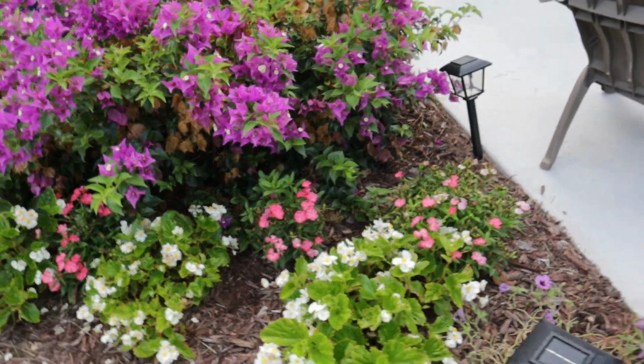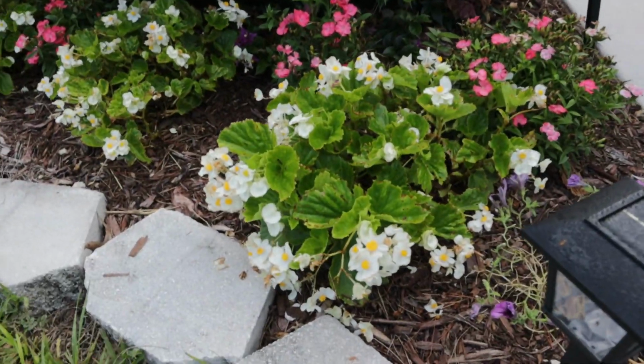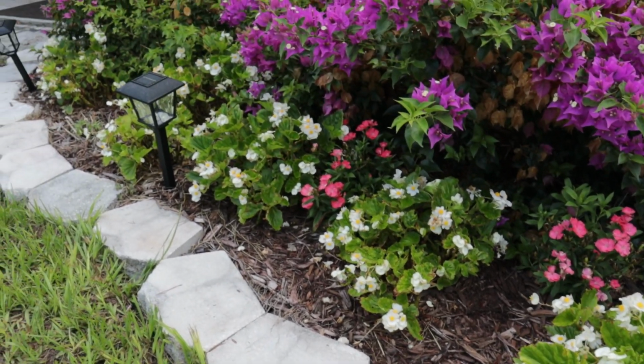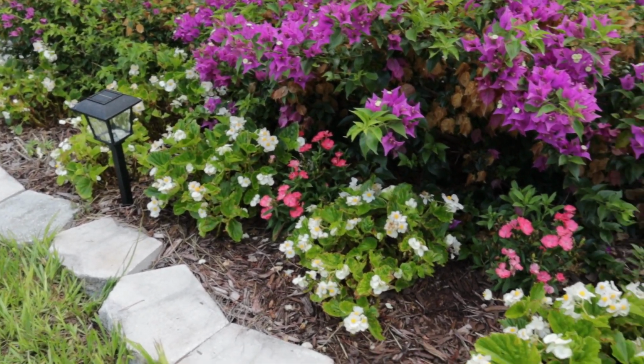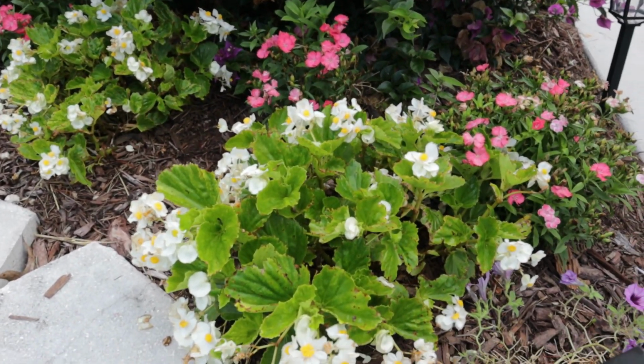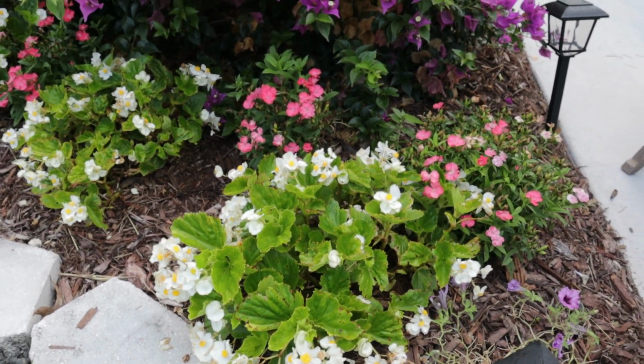So in the front here, I've got a bunch of white begonias. They are doing fairly well. I think I have something chomping on them. The edges kind of look like they've been munched, and they've got some holes in the leaves, but overall they still are doing pretty well.